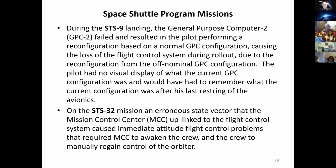But this is a good example of not having the right sensors back to the crew on system configuration in order to be able to quickly get your control back. STS-32. Here's a case.